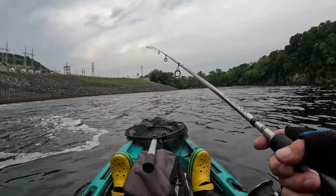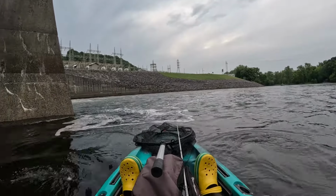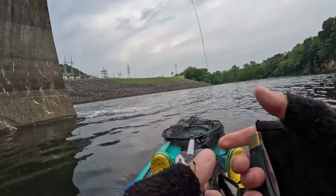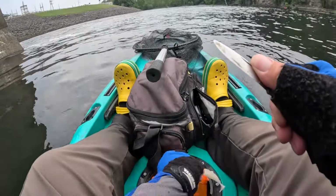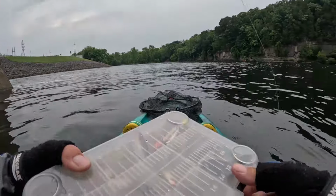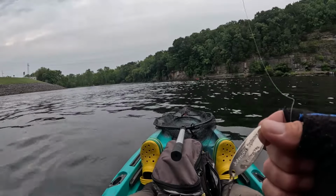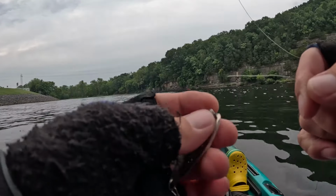On a spoon. I've tried a lot of different stuff so far, and I'm not disappointed. We've gotten a lot of looks, some good bites, big old smashes. I'm just not sticking them. I'm just throwing a paddle tail. It's a winter silver color.